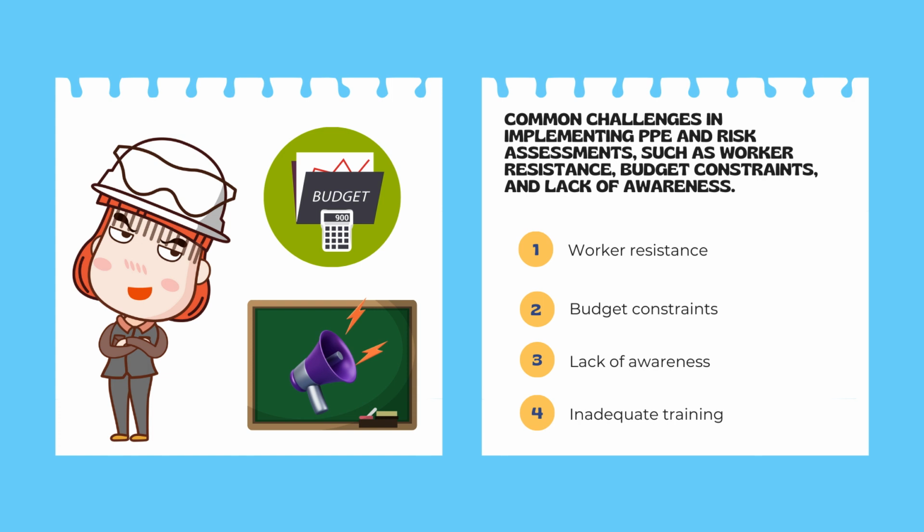Budget constraints. High-quality PPE and comprehensive risk assessments can be costly, and some organizations may face budgetary constraints that limit their ability to provide the best available protection. To address this challenge, employers should prioritize the most critical risks and allocate resources accordingly. Additionally, investing in durable, reusable PPE can help reduce long-term costs by decreasing replacement frequency.